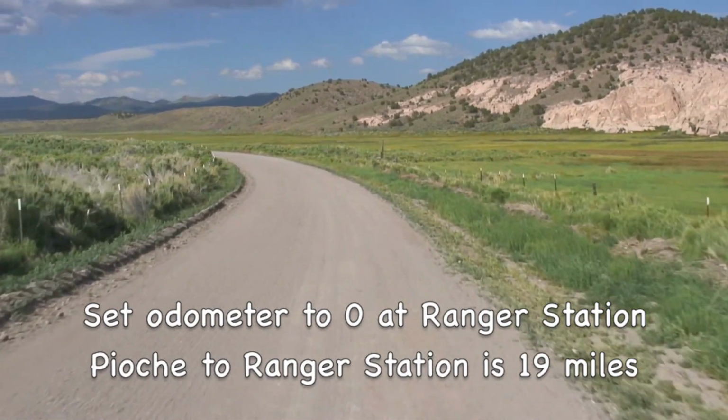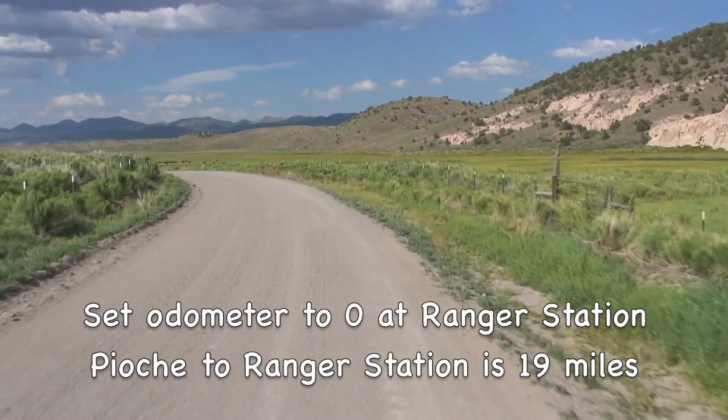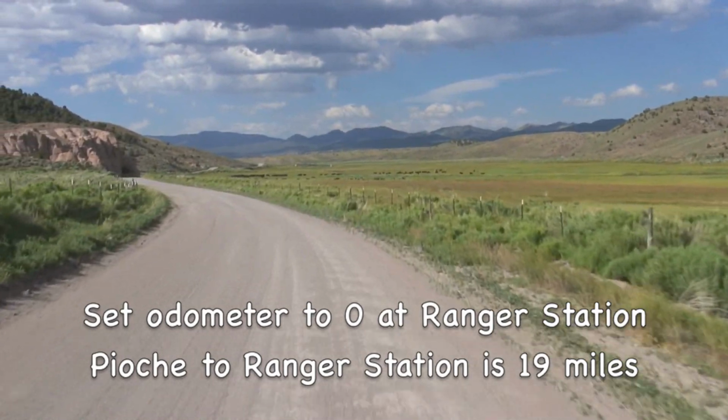Now, make sure you set your odometer to 0 right there at the Ranger Station. It's a total of 19 miles from Highway 93 to the Ranger Station, but we're going to be going by the mileage from the Ranger Station through the rest of the byway here.